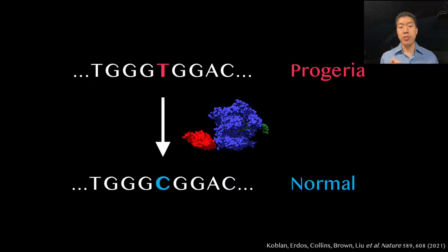Base editors have recently been used in animals to correct single-letter misspellings that cause devastating genetic diseases. For example, base editors now provide a way to fix that C to T misspelling that causes progeria. Mice with this misspelled gene suffer rapid aging and early death like human progeria patients.